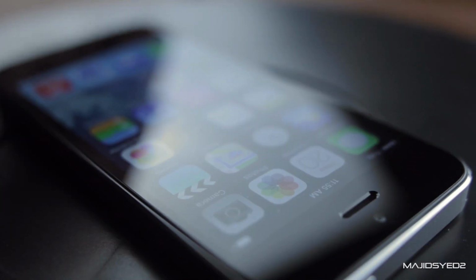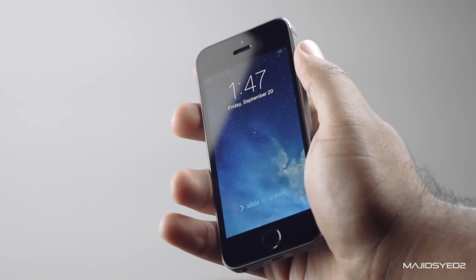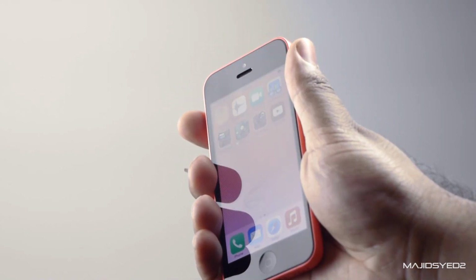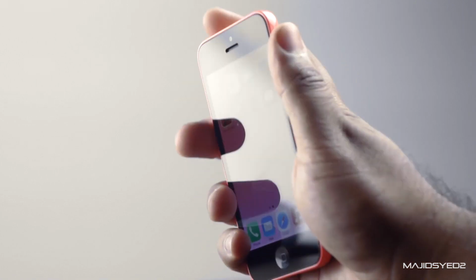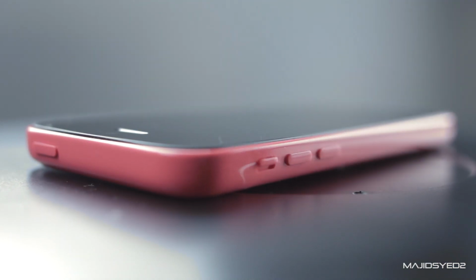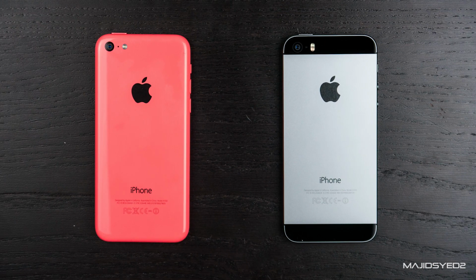Now, from the surface level of things, you'll notice that there's a lot of similarities and some minor differences between these two phones. Obviously, the 5C is really designed to be more of an entry-level smartphone for many people that might be getting the iPhone for the first time. But let's take a look at some of the major differences between these two and see which one is right for you. Now, the first thing that we're going to take a look at is the overall design and options of the 5C versus the 5S.